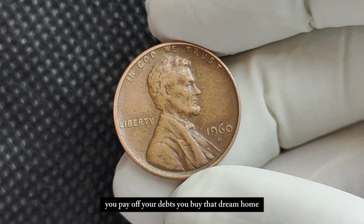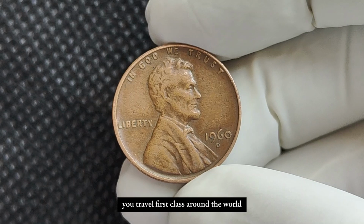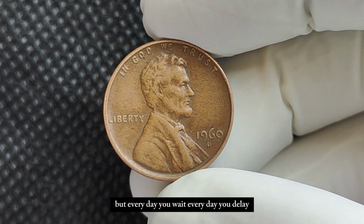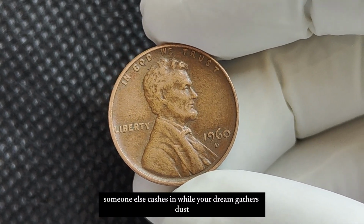You pay off your debts. You buy that dream home. You travel first class around the world. All because you checked your loose change. But every day you wait, every day you delay, someone else cashes in, while your dream gathers dust.